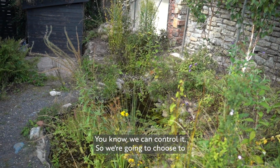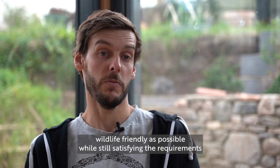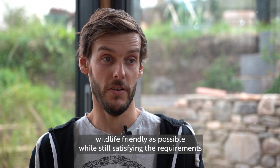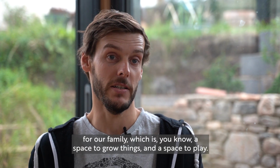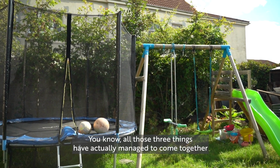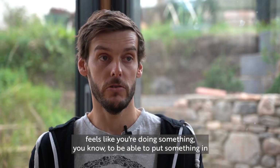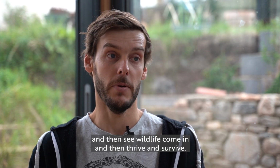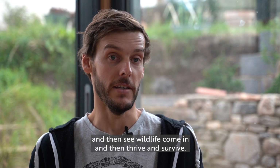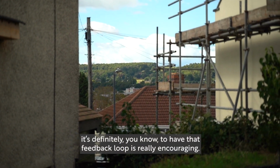We can control it, so we're going to choose to make it as wildlife friendly as possible, while still satisfying the requirements for our family, which is a space to grow things and a space to play. And all those three things have actually managed to come together, and it definitely feels like you're doing something. To be able to put something in and then see wildlife come in and then thrive and survive, to have that feedback loop is really encouraging.